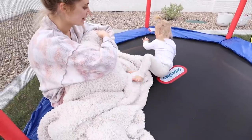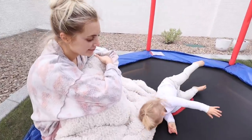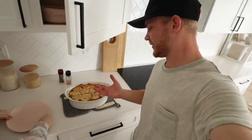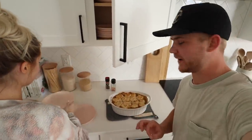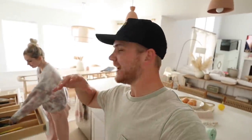Now I'm cooking Aspyn's Mother's Day dinner. Chickpea pot pie. Yum. All right, so for Aspyn's special Mother's Day dinner, she wanted veggie pot pie, chickpea pot pie, homemade. I made it myself. It's the whole thing. You like it? Yes. We've had it before. It's really good. But Aspyn said the last time it didn't have a lot of flavor.